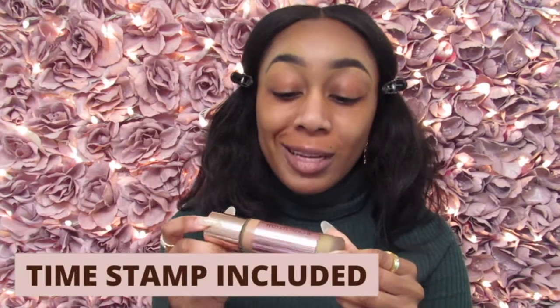So the first product I'm going to delve into is the Makeup Revolution London Conceal and Define Full Coverage Foundation. Now, this was hyped as of last year. I got this in the shade F12. It was difficult at one point for me to find my foundation shade per usual, but I think I found something that's close to it. We're going to see momentarily.